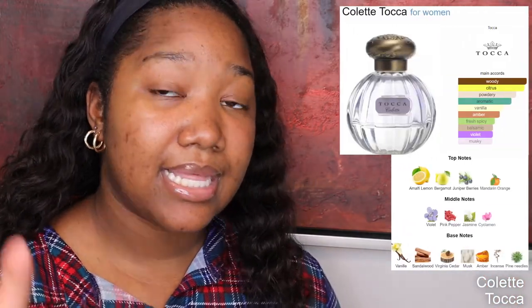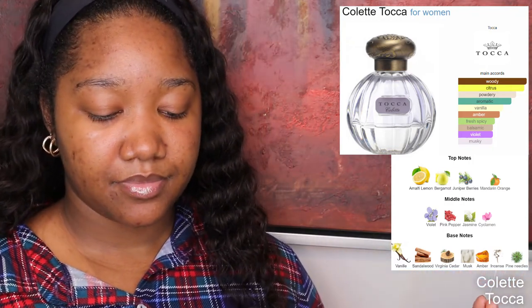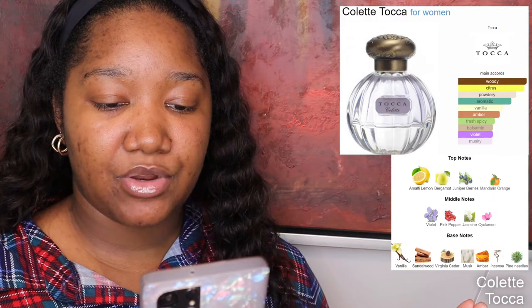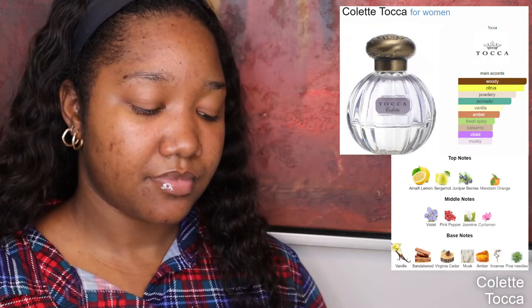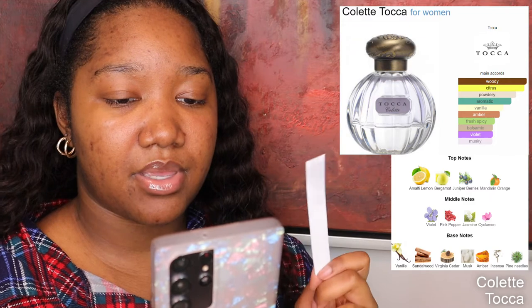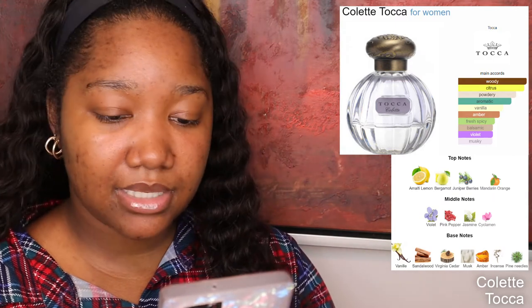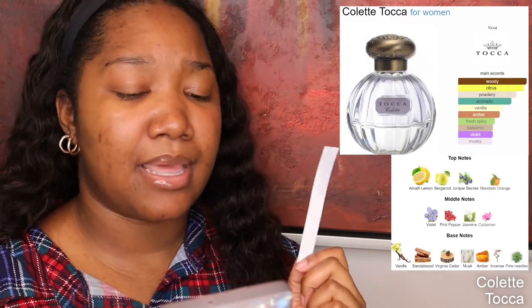So the next one we have here is Tocca Colette. Tocca Colette is a light purple liquid. Main accords are woody, citrus, powdery, aromatic, vanilla, amber, fresh spicy, balsamic, violet, and musky. Go ahead and give her a little spritzy spritz. Alright, so top notes are Amalfi lemon, bergamot, juniper berries, mandarin orange. Middle notes are violet, pink pepper, jasmine, cyclamen. Base notes are vanilla, sandalwood, amber, Virginia cedar, musk, incense, and pine needles.